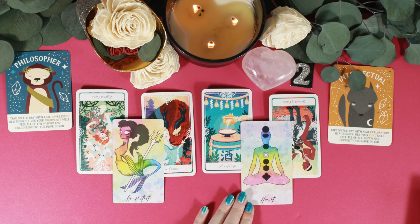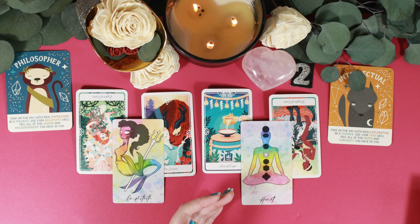And then we've got the Heart here. The heart chakra is where love and connection reside. Look, another cup, another one about love. And you like to reach out to other people you love, express your affection to those around you, and open up your heart to receive love in return.